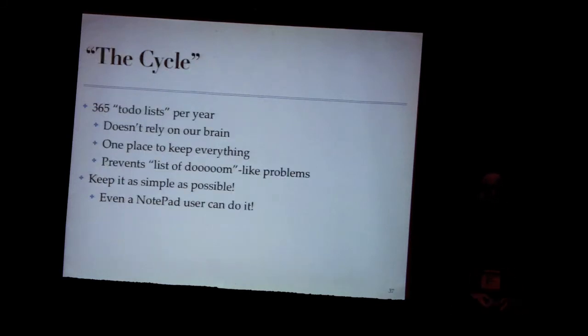So instead, we're going to use the cycle. The cycle has 365 to-do lists per year. Sounds like a lot, but we have a lot of days every year. It's not going to rely on our brain. It's going to be the one place that we keep everything. It's going to prevent the list-of-doom-like problems. And we're going to try to keep it as simple as possible.